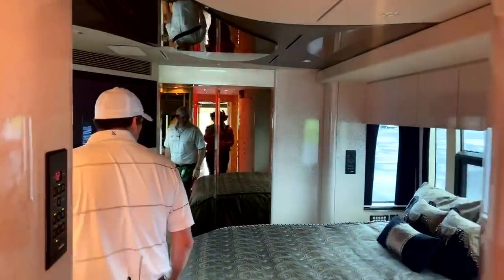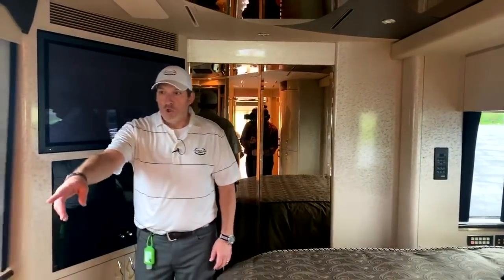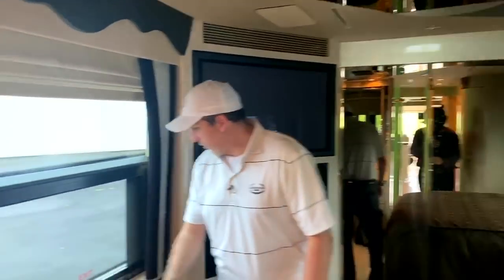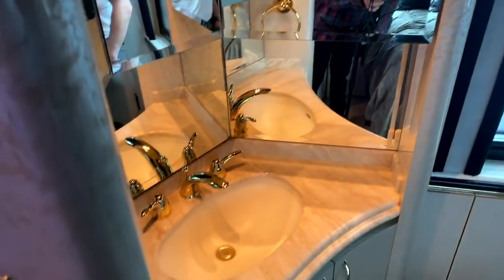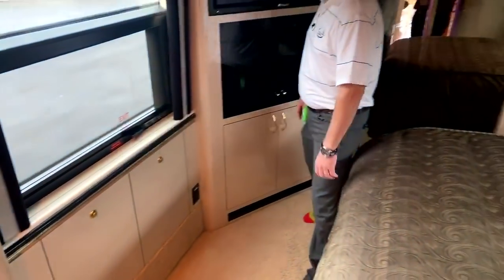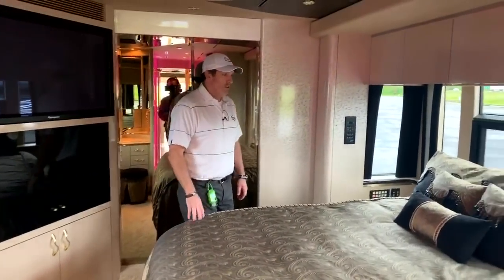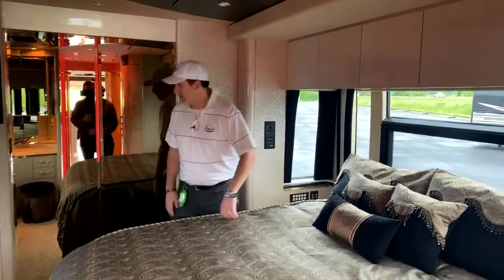And then here we are in the bedroom of 836. You've got a whole vanity with lots of storage and a sink right there. These are your hampers. Storage above the bed, storage below the audio visual down here, upgraded TVs. There's a lot of storage in this coach.